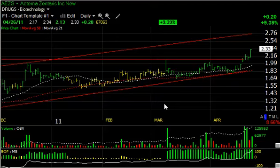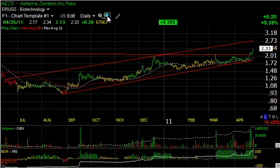AEZS, Aeterna Zentaris, broke out a couple of days ago, paused yesterday, and then today it's beautiful follow through, up 20 cents or 9.4%, 6.7 million shares, good volume. Looks like it's headed for the top of the channel, up around 2 3/4. That's our next trading target.